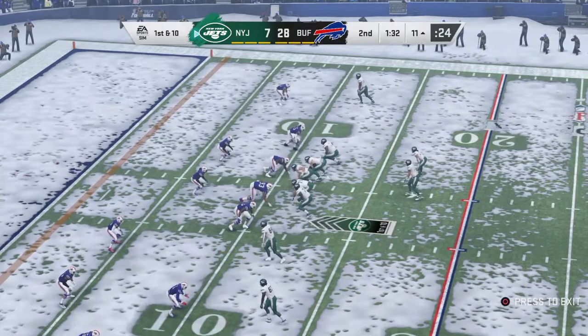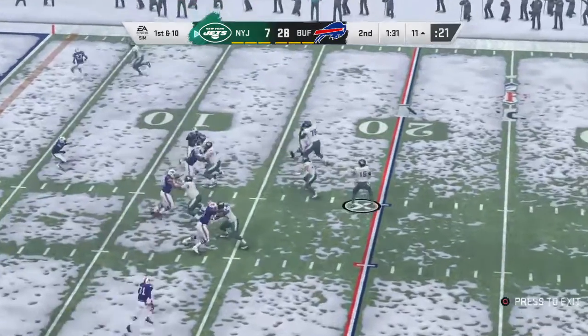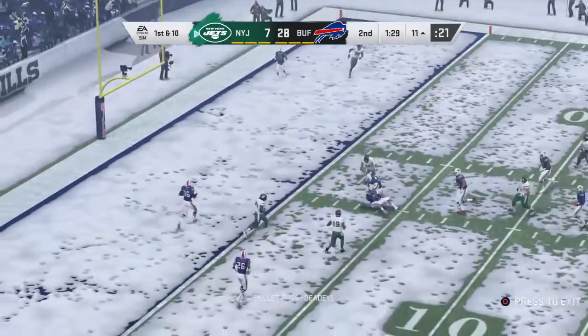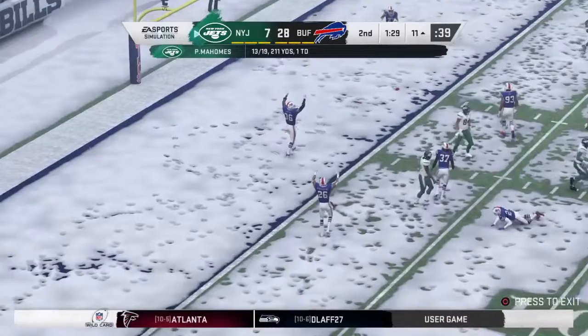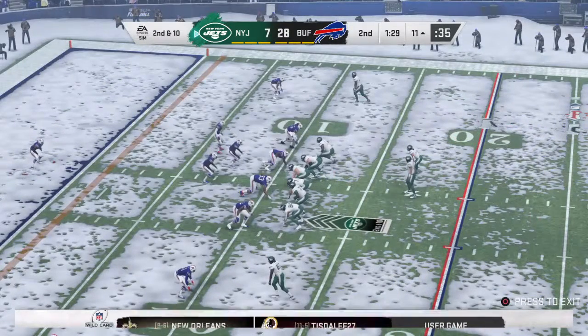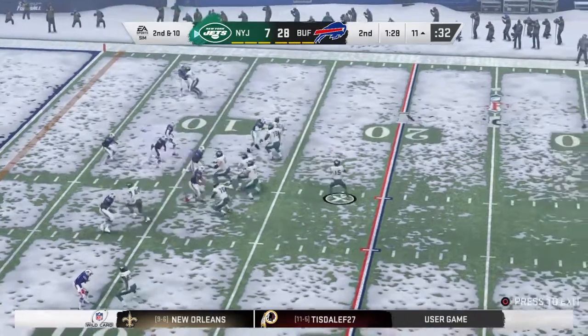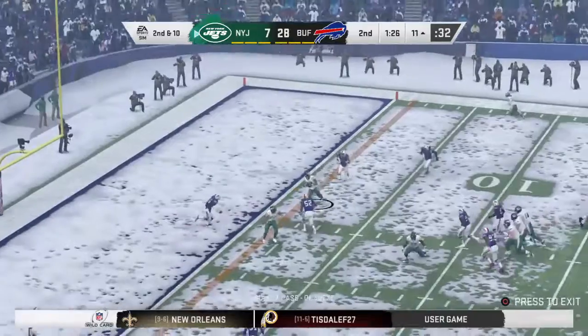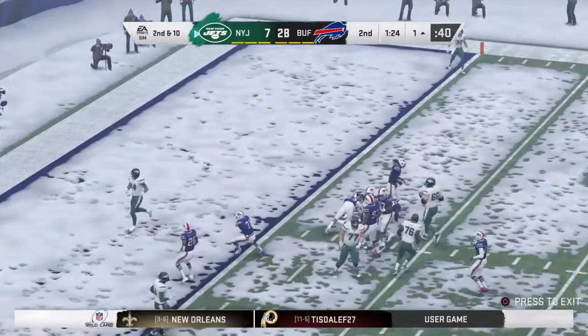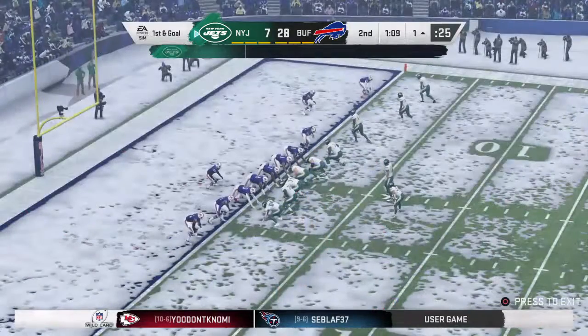Mahomes now over 200 yards already in this first half. It's 1st and 10. Mahomes going to throw, and that is incomplete. He couldn't hold on through the contact. Brings up 2nd down. After the incomplete pass, here now is 2nd and 10. Mahomes to throw once more. And it's caught, and he couldn't quite get there. Tackled down at the 1.